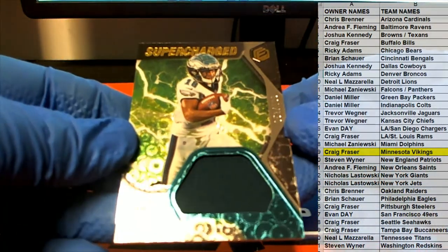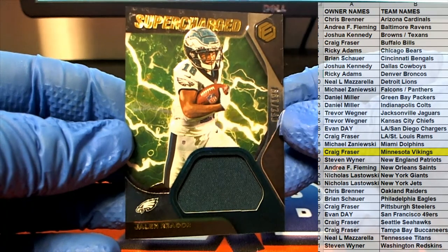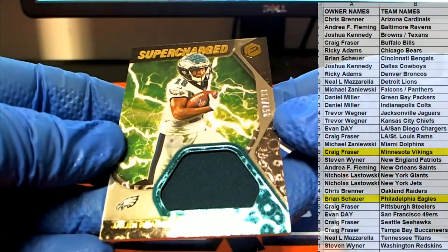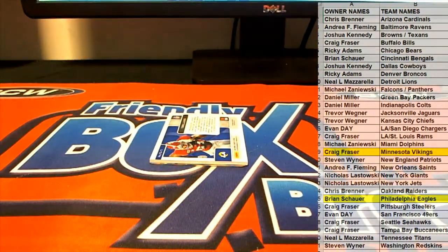Jalen Reagor, 52 of 199, supercharged. Nice one for the Eagles. There you go, Brian. Brian S., that is you. Jalen Reagor, 52 of 199.